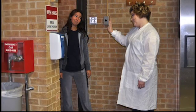Rule number 5 requires you to help keep all unauthorized people such as friends and family members out of the laboratory. Only enrolled students and faculty members are allowed in the laboratory.